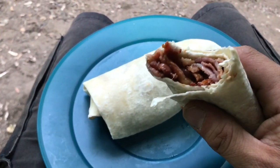Damn fine bacon wraps. Hello everybody, hope you're all okay. We're back at camp today. Just cooked some nice bacon wraps. We're here for a few hours.